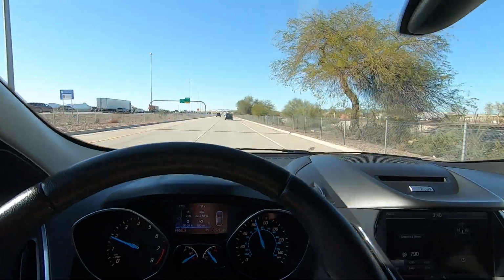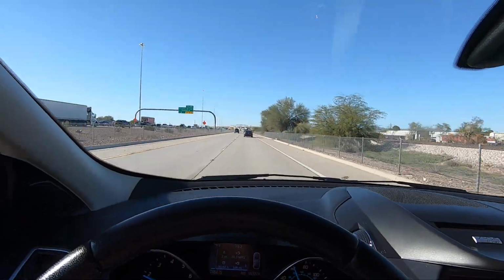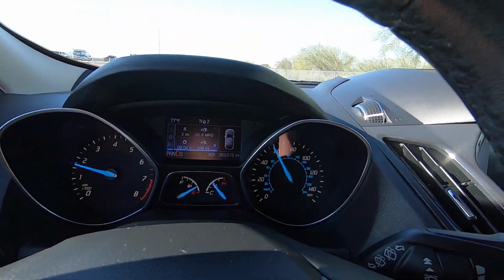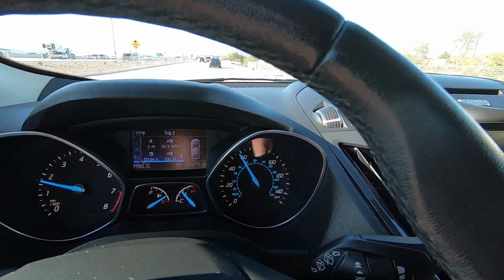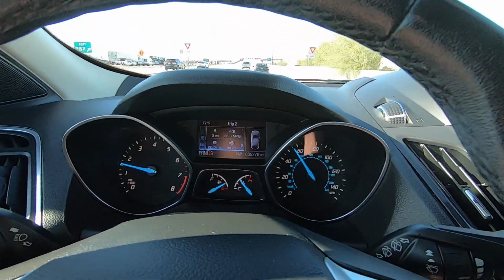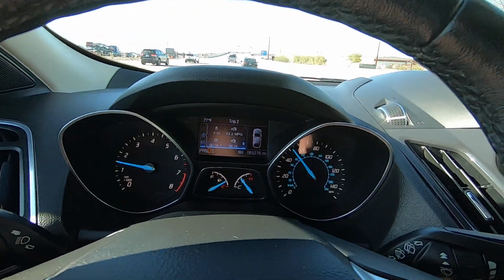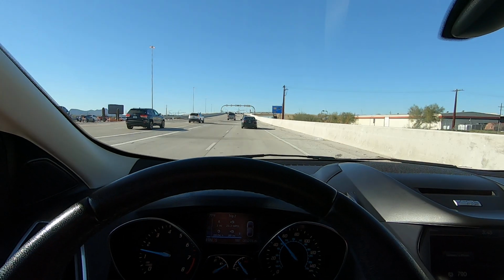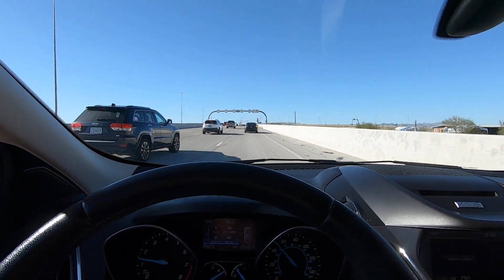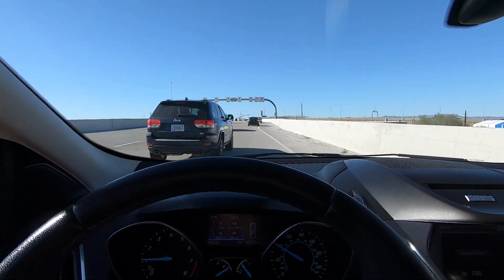So, after that, this car is just sweet. I love driving this car. I'm becoming a little bit addicted to Escapes. I used to like the Ford Edge more, but the Escapes are way more fun to drive. And this one is really quick. Obviously, the motor's pretty young, 65,000 miles.